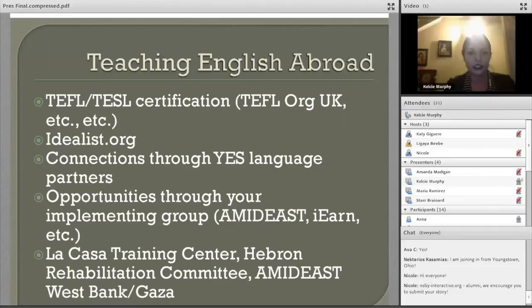Some different resources to teaching English abroad. A lot of people would first start off with getting their TEFL certification, which is teaching English as a foreign or second language. And there are many different groups you could do that with. A lot of them are certification processes that take roughly 120 hours to get accredited. And when it comes to teaching English abroad, especially in the Arab world, a lot of groups don't necessarily require you to have that certification because they just so desperately need English teachers, especially native English teachers.